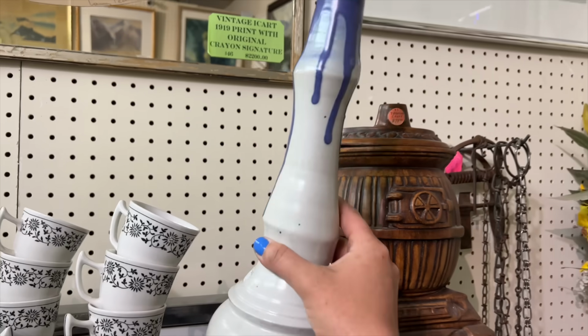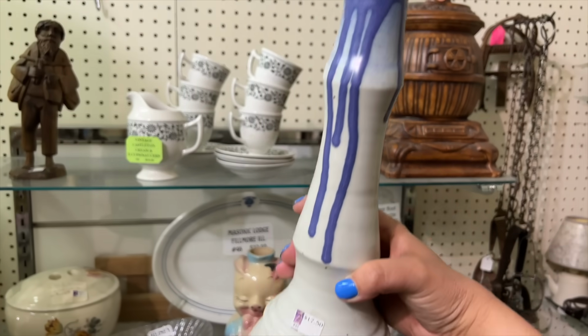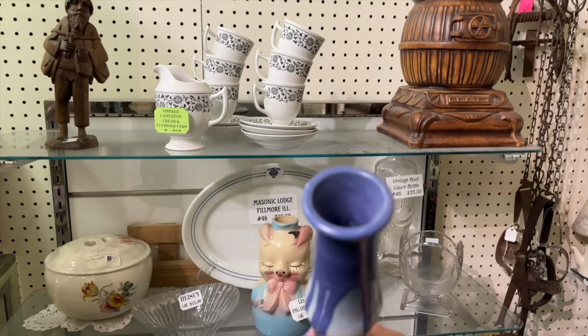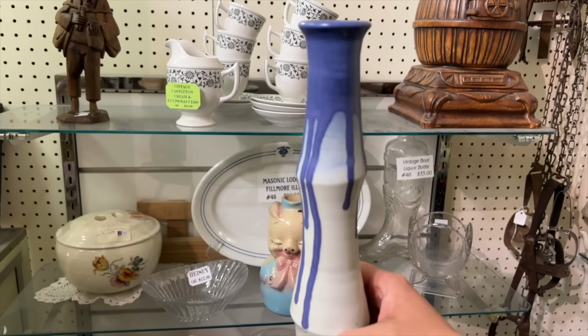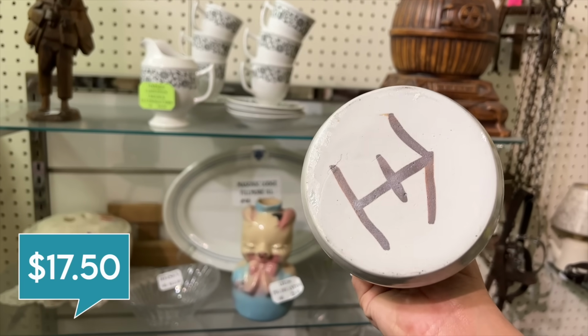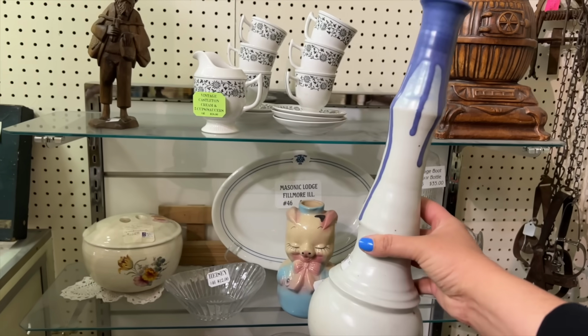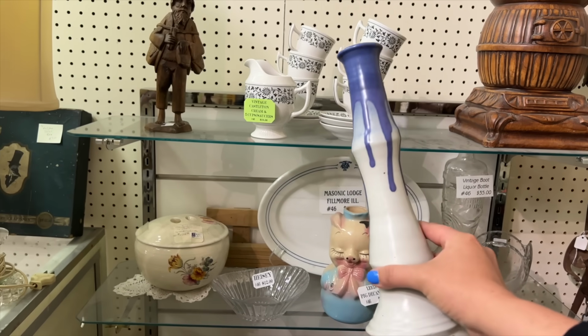I also love this drippy glazed vase because it's very tall and skinny. It's kind of unique, and this is going to be great for when I'm looking to stagger heights of different vases. It's only $17.50, and I think this is another item I'm going to stash away to bring to the Left Coast Flea. Before I look this up online, is anyone familiar with this signature?